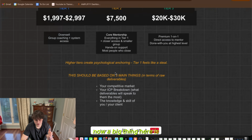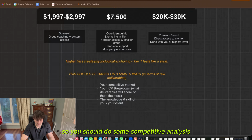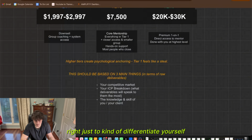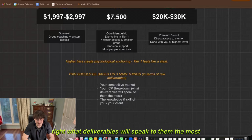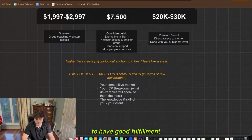Now, a big thing here is your offers should be based on 3 main things when it comes to the raw deliverables. So you should do some competitive analysis, see what the market is offering, right? Just to kind of differentiate yourself. It'll be based on your ICP breakdown, right? What deliverables will speak to them the most, right? And then also the knowledge and skill of you or your clients to have good fulfillment, because that's going to be the most important thing above all else. So you don't get a bunch of refunds.